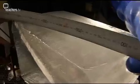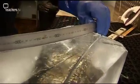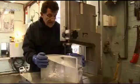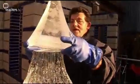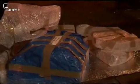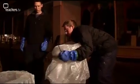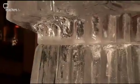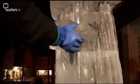By placing this heated metal ruler onto the ice, Duncan's able to make marks because when ice is heated, it melts and changes to a liquid. The jigsaw is a good way of cutting curved shapes very accurately out of the solid ice. So, back in Norwich, let's see what the parcels contain. The bubble wrap and plastic help stop the ice from melting, returning to a liquid. Pouring water over the gaps between the sculpture pieces joins them together as the water freezes.